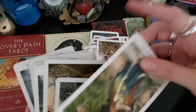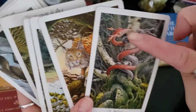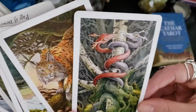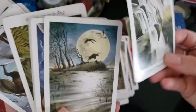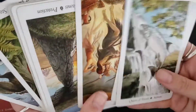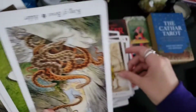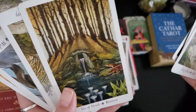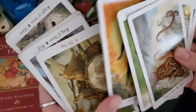So this deck can go deeper and deeper, and it does the more I study. This is the snake combination that happens. Where is it? Is it in the Hermit? I don't know. We see it a lot, but I love that it's included there. And the Mirror. So I highly recommend this deck, particularly if you are on a more Celtic path, if you identify with that imagery, the symbolism.